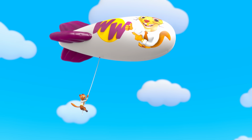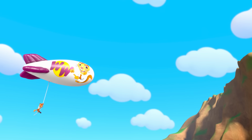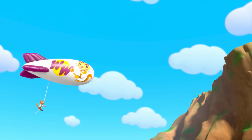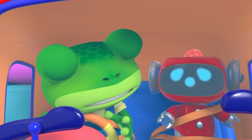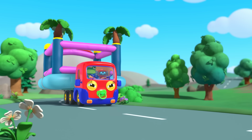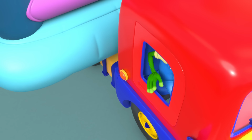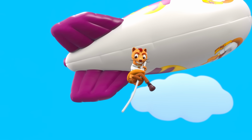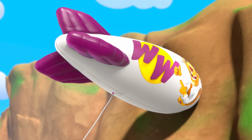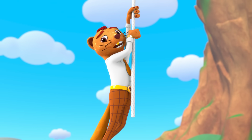Oh, do something, Gecko! Nuts and bolts! Oh, that cliff looks very spiky! The blimp will pop if it hits that cliff. Help me! Hang on, Mr. Weasel. We have a soft landing for you. Let go now. You'll fall onto the bouncy castle. That wasn't me!